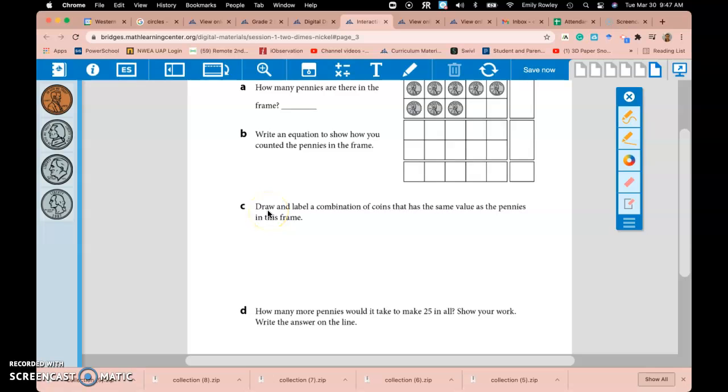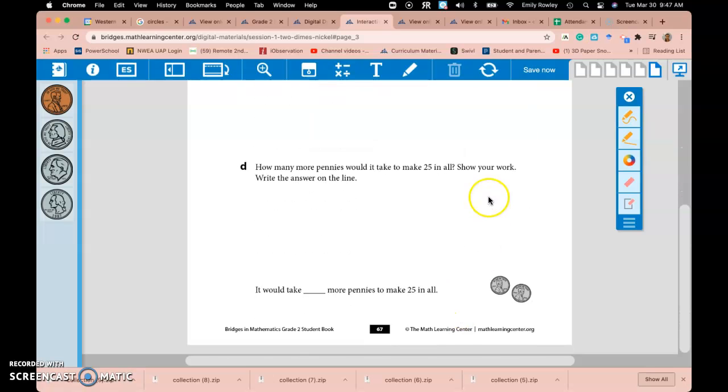C says, draw and label a combination of coins that has the same value. And then D says, how many more pennies would it take to make 25 in all? Show your work and write the answer on the line. Just like before, you have this big space to show your work. Show me how you're thinking about it. And then the answer goes here.